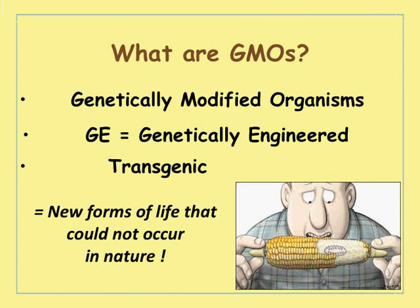Now, genes are the tiny microscopic parts of the DNA that determine the traits of a plant, an animal, an insect, a bacteria, any living thing. But what they're doing is taking genes from one type of living thing, like a bacteria, and putting it in a completely different type of living thing, like a plant. This is creating new forms of life that could never occur in nature.